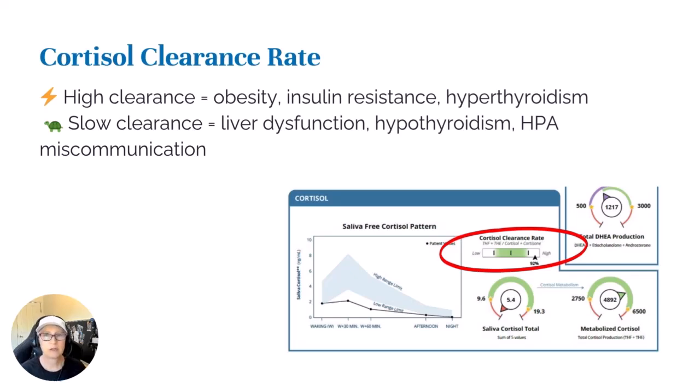First, cortisol clearance. Instead of just measuring output, we now get insight into how quickly your body clears cortisol. Fast clearance can indicate hyperthyroidism or insulin resistance. Slow clearance might suggest poor liver function, hypothyroidism, or a breakdown in HPA communication.